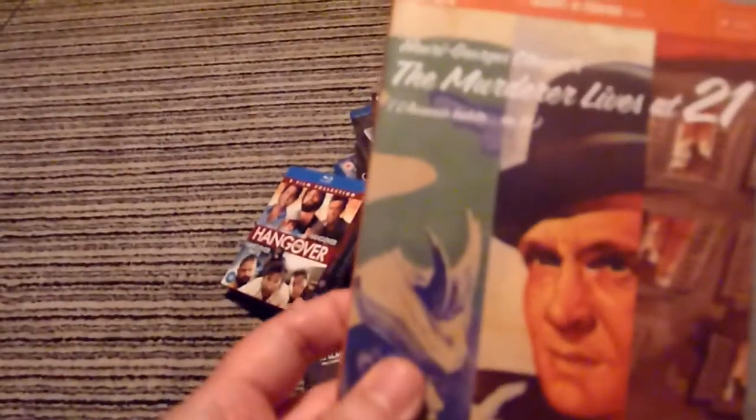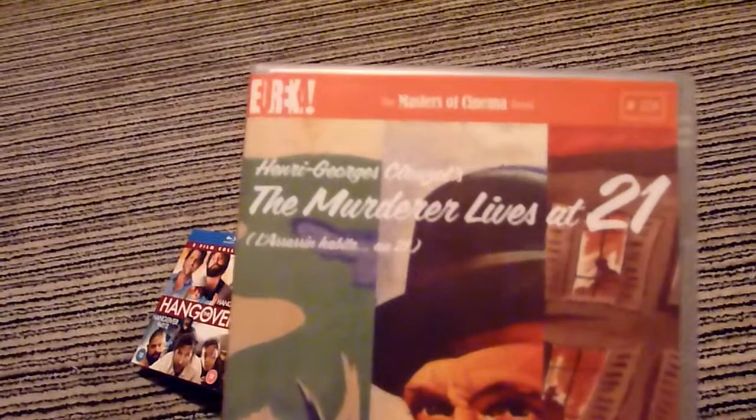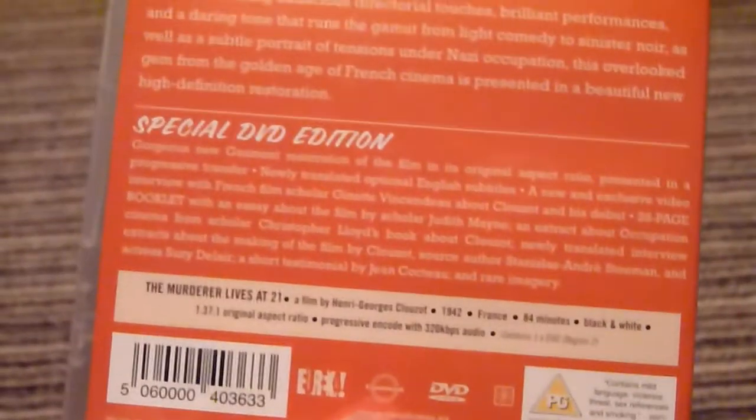Next one, a title I think I showed you in part 3 or part 4. This is the DVD version of The Murder of Fred 21. This is number 124, if you can see that very well. Same as the Blu-ray, just obviously DVD format.